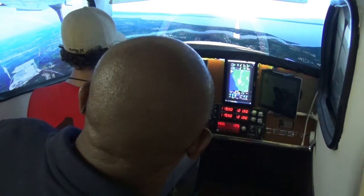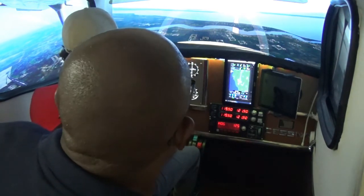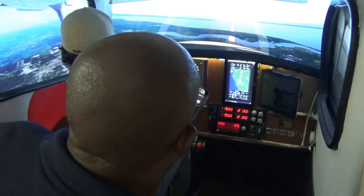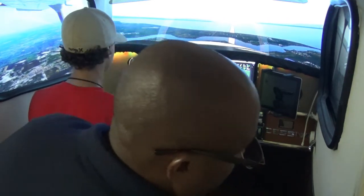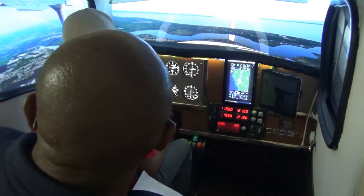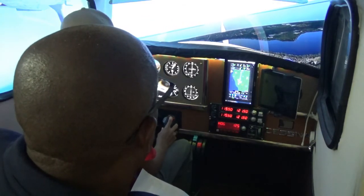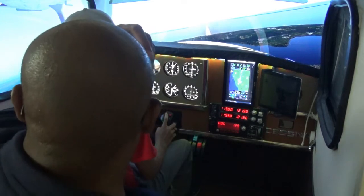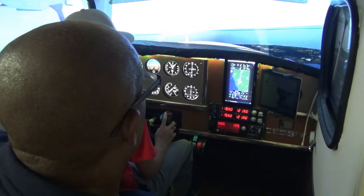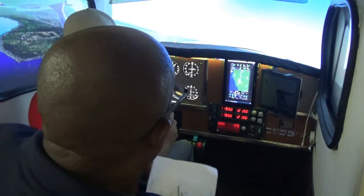I think 160 knots. Okay. 3.5, right? Okay. We can put our flaps down at 100 knots. At 100 knots. Wrong base. There you go.